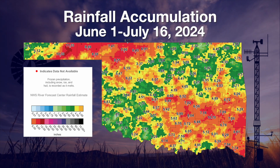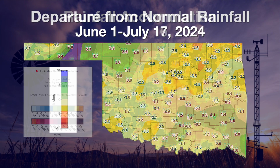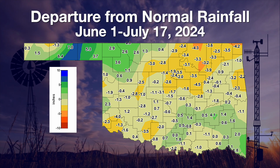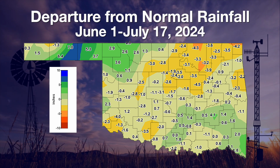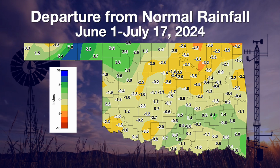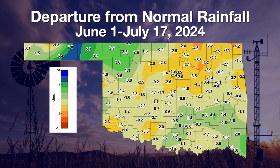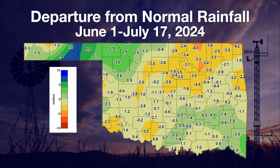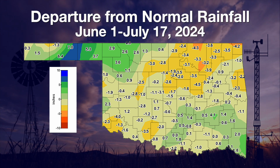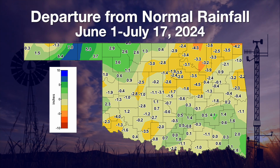But when we take a look at the departure from normal rainfall map, then we can start to see where those deficits really start to take hold. Parts of southwest Oklahoma up through central into northeastern Oklahoma. In cases of southwest Oklahoma, 3 to 4 inches or somewhere in that area. And then also up in northeastern Oklahoma and parts of central Oklahoma, much more widespread areas of 3 to 4 inch deficits. So we do have those areas of surplus, however, up in northwest Oklahoma and down across southeastern Oklahoma.